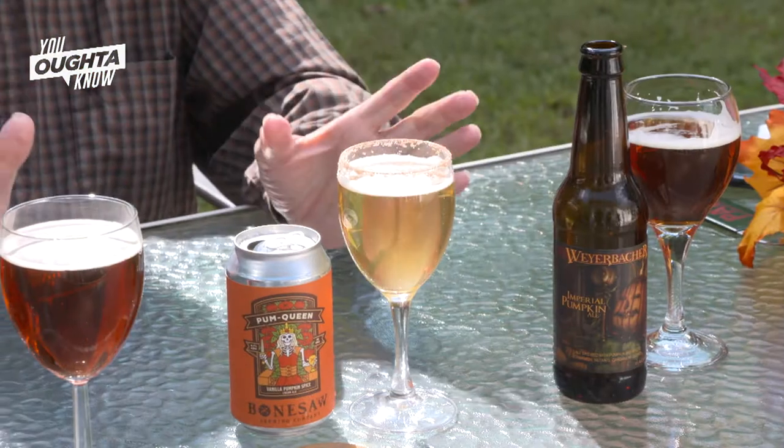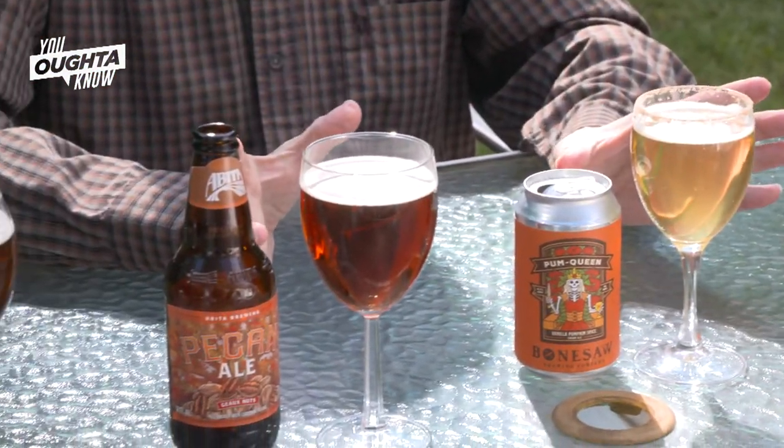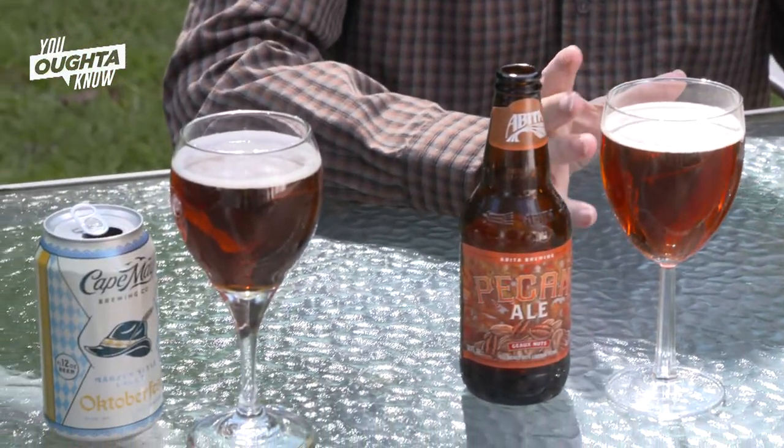So as you're considering your fall beer purchases, look for the seasonals, vary things up a little bit. These beers will only be out for a few weeks. They match nicely with some of the heartier foods. And again, these styles are Oktoberfest, a locally infused beer with pecans, and also those tremendous pumpkin beers.